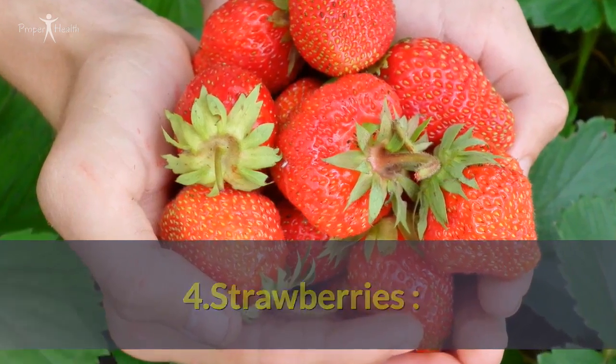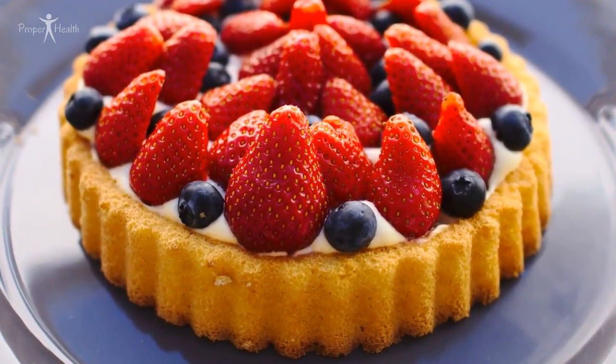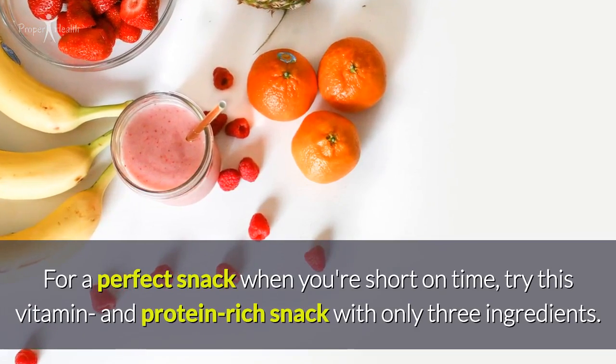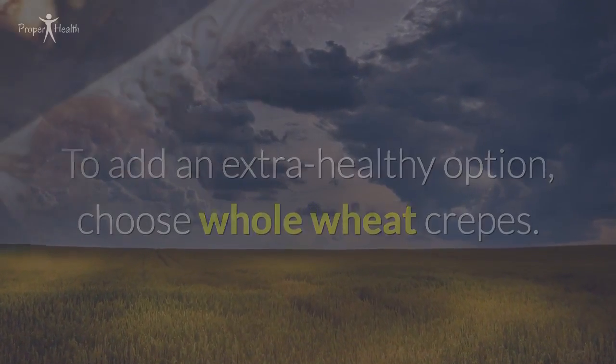4. Strawberries. If you feel like all your kids eat are bananas and apples, try introducing vitamin C-packed fresh strawberries to their diet. For a perfect snack when you're short on time, try this vitamin and protein-rich snack with only 3 ingredients. To add an extra healthy option, choose whole wheat crepes.